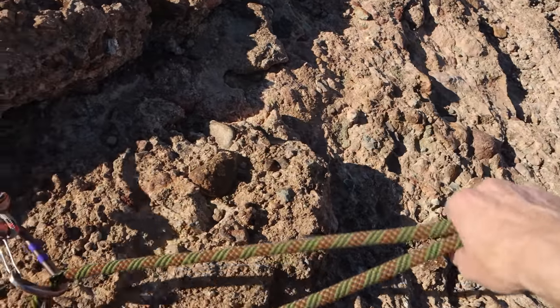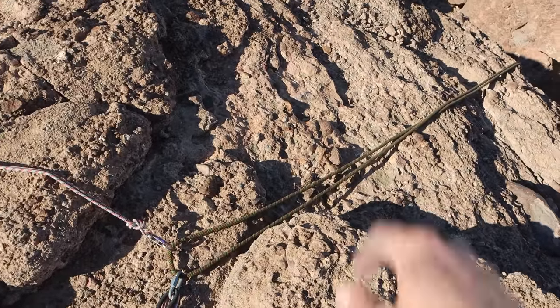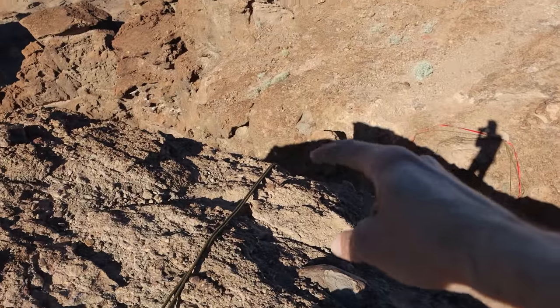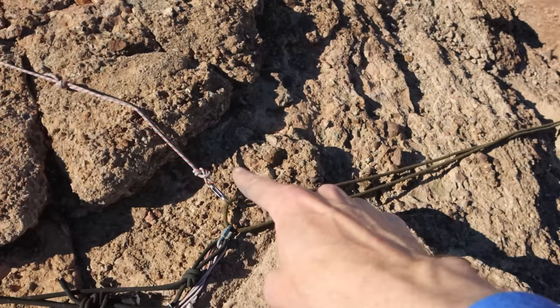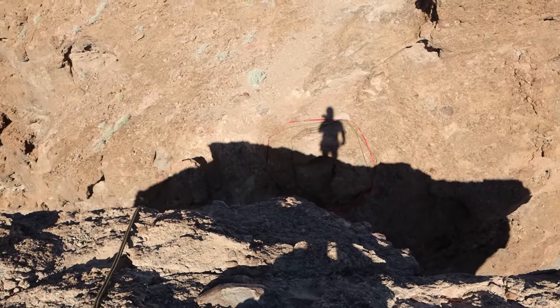And so I'm gonna do that, and then I'll rappel down, kind of putting equal amount of weight on either side of the rope using this thing. And then once I get back down to the notch, I can pull one side of the rope. And so as I pull that, the other end of the rope will slip through here, fall back down to me, and so I can retrieve all of my rope.